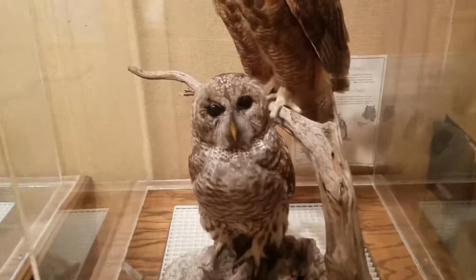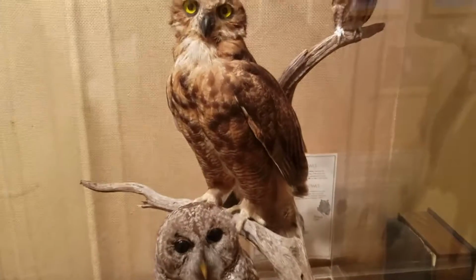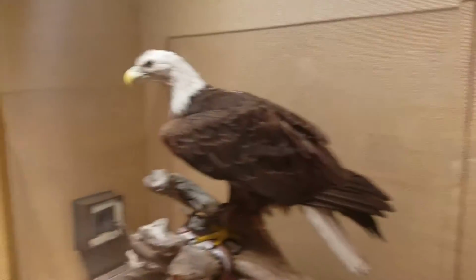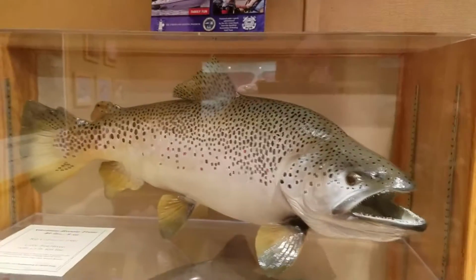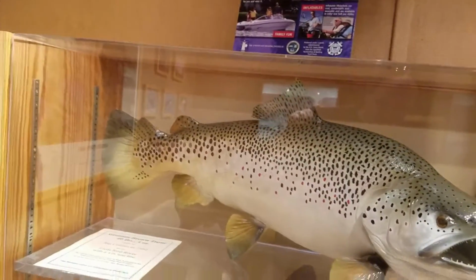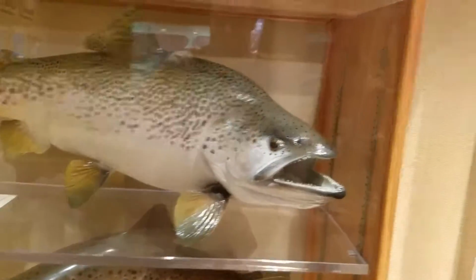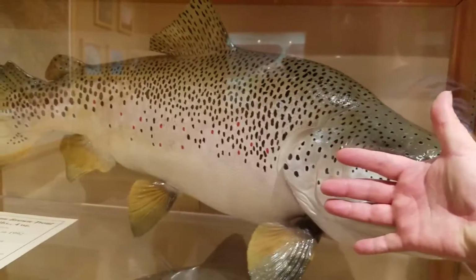Here's some of the wildlife you can see in the area. Maybe not necessarily during the daytime. Look at that. That's a big trout. Wow, that's crazy. And look at that thing. She's a big one.